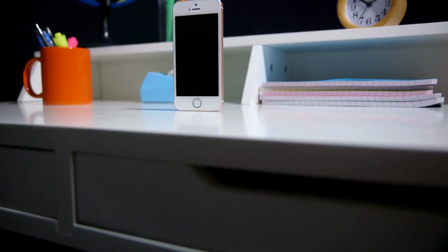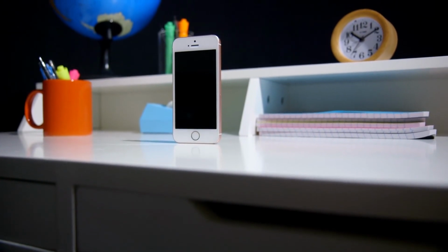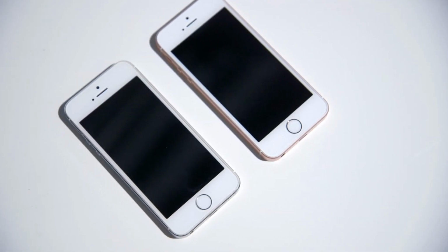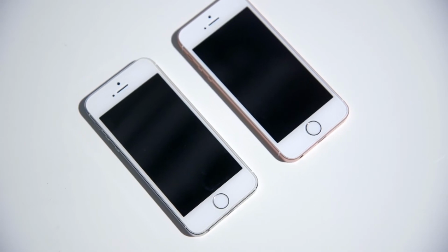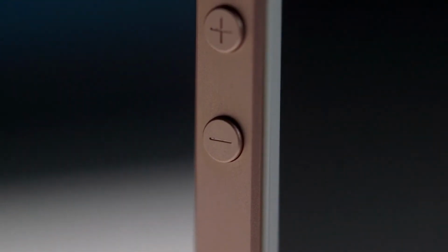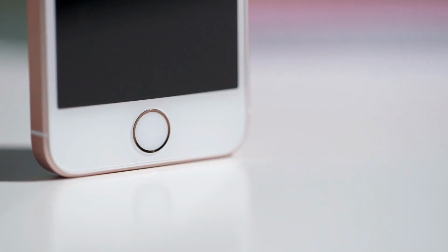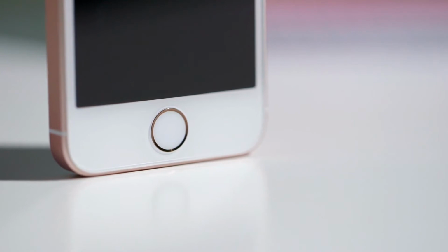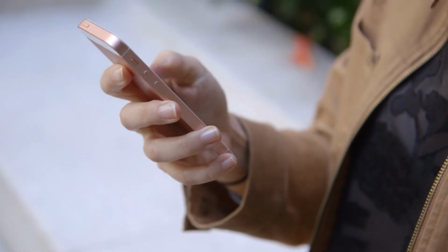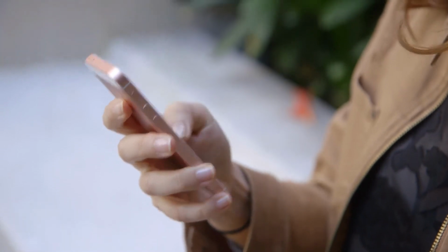So, if you ever had an iPhone 5S, or you've at least seen one of those, the iPhone SE is going to look pretty familiar because it is essentially the same smartphone on the outside. It has the same boxy body and chamfered edges. The buttons are all in the same place, and of course, there's the 4-inch Retina display. Personally, I used to really like the way that the smooth aluminum iPhone 5S felt in the hand, and also the fact that it fit in my hand, and the iPhone SE feels exactly the same.